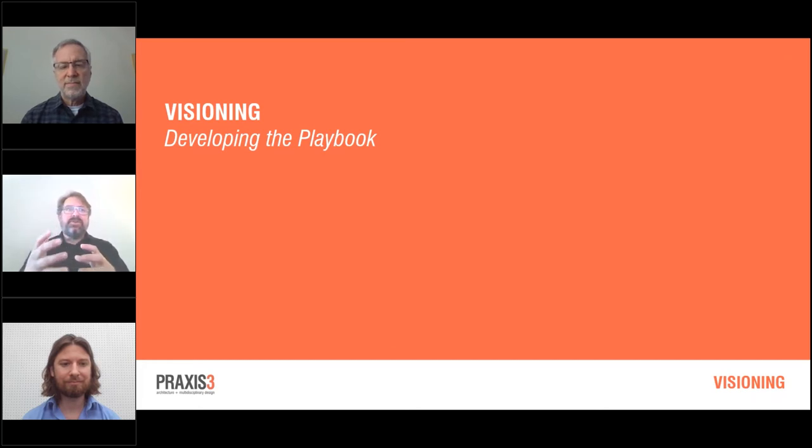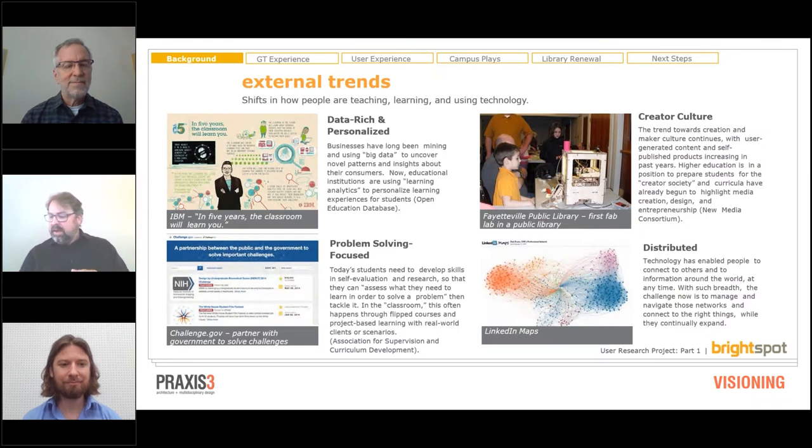These are actions which are intended to have certain outcomes. They really looked at how things were happening across the entire Georgia Tech community, not just in the library, and really wanted to break the habit of doing things the same way that they'd always done it. They did campus-wide user research.